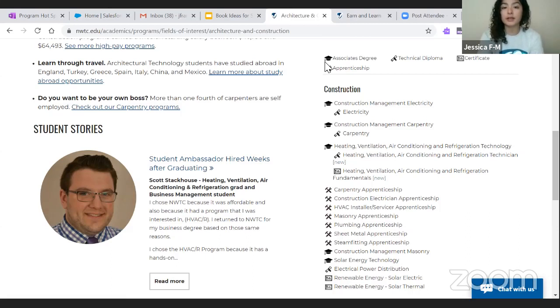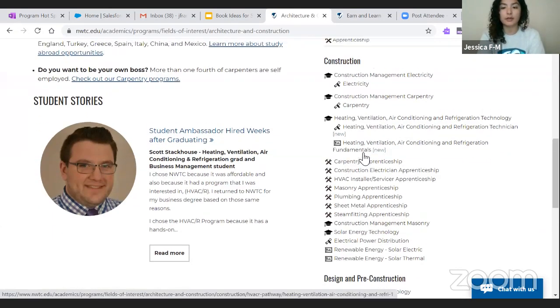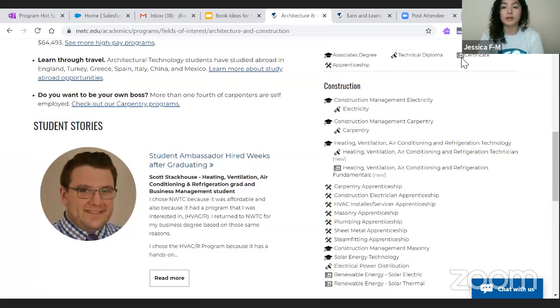So an associate's degree is typically a 2-year program. So you can see the programs, construction management, electricity, for example, is an associate's degree. We also have technical diplomas, which you can see are electricity, carpentry, and heating, ventilation, and air cooling. We also have programs that are certificates. These are typically programs that are about a semester long. And then particularly in the construction and manufacturing areas, we have apprenticeships.